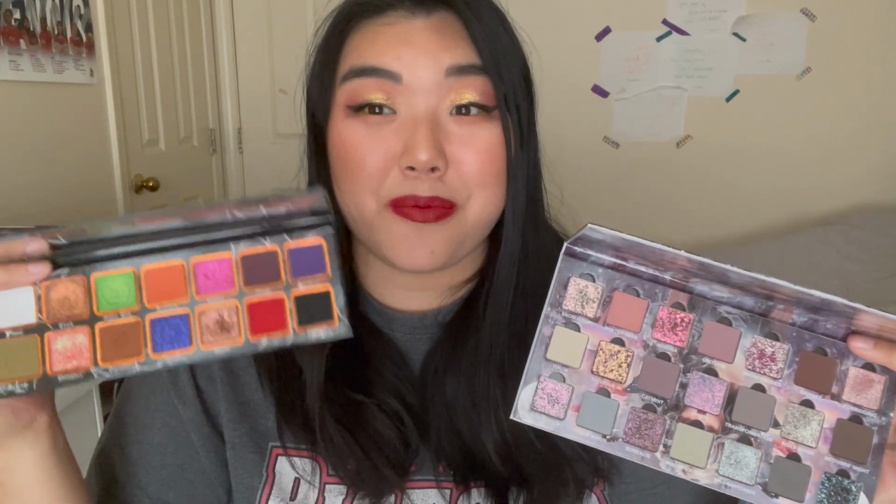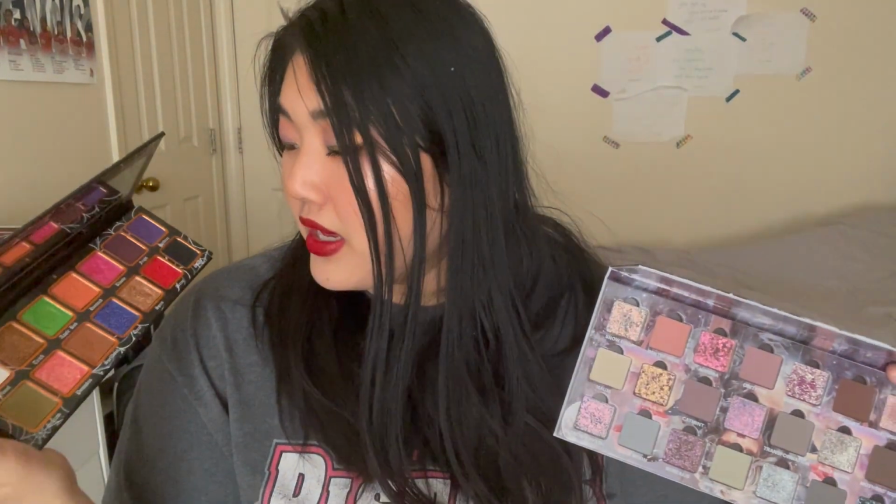And I think Gourmand Girls formula is amazing. The mattes are pigmented but blend so easily. And the shimmers are absolutely so pretty, sparkly. They stay on my lids. What more could you ask for?